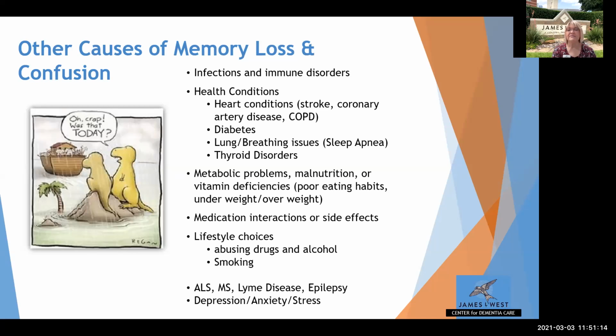Metabolic disorders, if somebody is malnourished, if they have a vitamin deficiency, we really talked a lot about this one last week, because a person can be overweight and be malnourished because of what they're eating, because they've got vitamin deficiencies. Then they can appear to have some memory loss. They can be very confused. We don't want to jump right to, oh, I bet that's dementia.